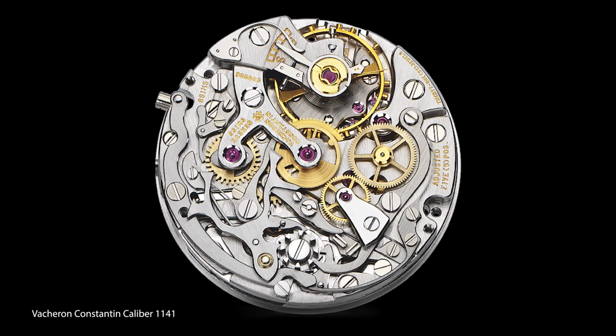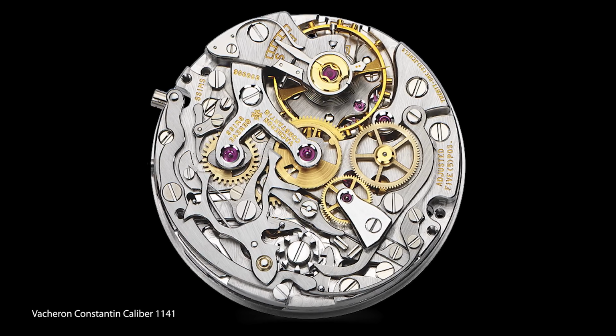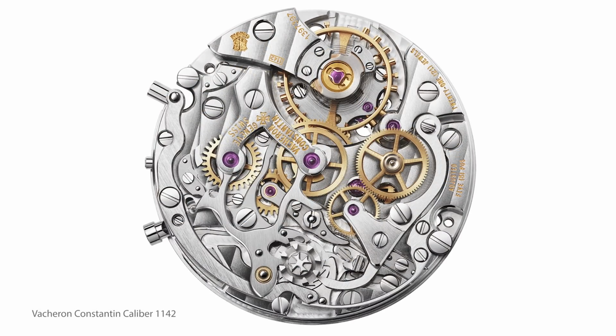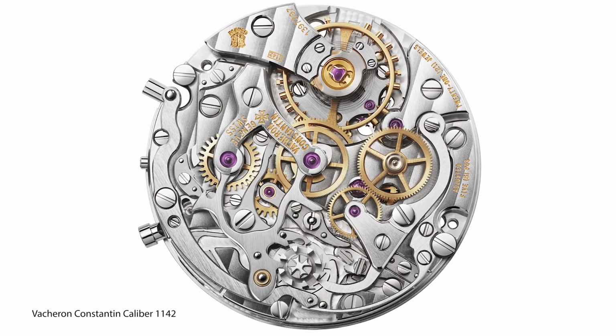So the last thing that I wanted to talk to you about this watch, which I think was really interesting as well, is, as you guys know, the movement inside of here is the caliber 1142. Right? So the initial Vacheron Constantins were using this Lemania-based chronograph movement, based on the 2310, called the 1141. The 1142 is the Geneva seal version of it. The Geneva Hallmark edition.